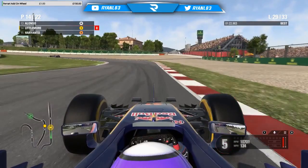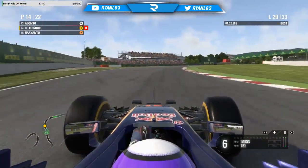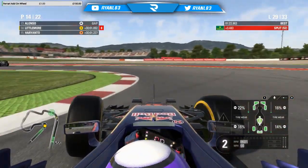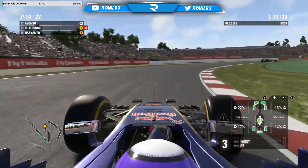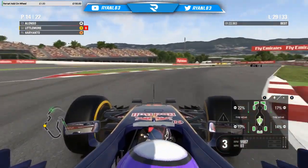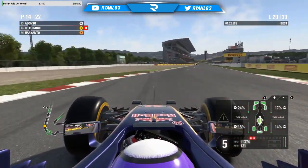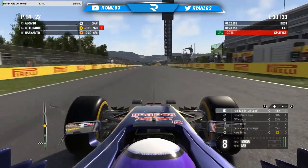Next man is Fernando Alonso, who, along with me, started inside the top 10. So it's not been a good week, a good race for both of us here. Maybe I could have come out a bit earlier on the tyres, I think. They're only 20% right now. Bit of oversteer as well. Hopefully I've got people coming into the pit soon, which would be ideal, but I don't think that that's going to happen.